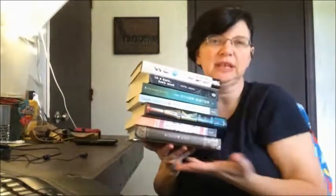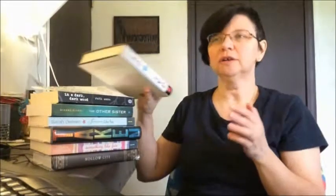Hey, book friends. Okay, so we are doing a 7-book haul. There are 7 books in this birthday haul. These are books that I bought for myself, and I'm pretty excited. I went to Goodwill. Hardcovers at this particular Goodwill, not all Goodwills in my area, but this particular Goodwill, charged $1.50 for hardcovers and $1 for paperbacks.